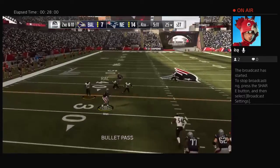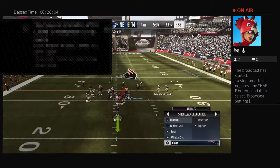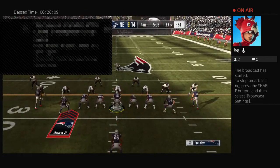Brady again here on 2nd and 10. And Dwayne Allen on the ground, and he'll get it up to the 33-yard line. 8 yards on the completion, but now they face 3rd down.